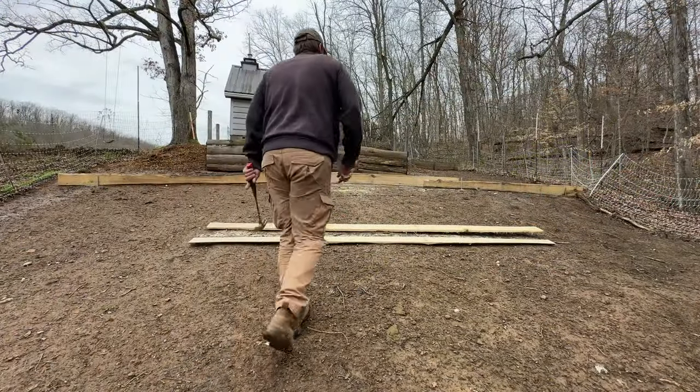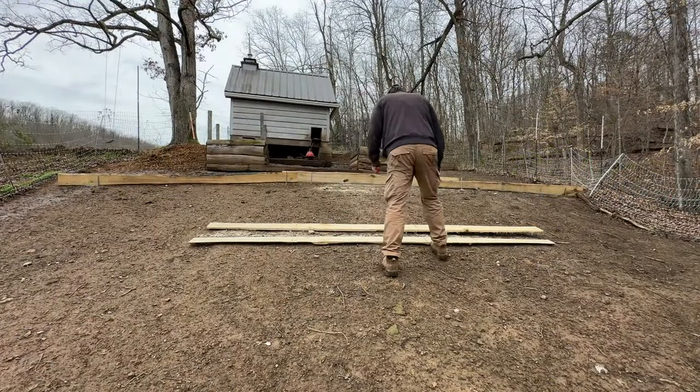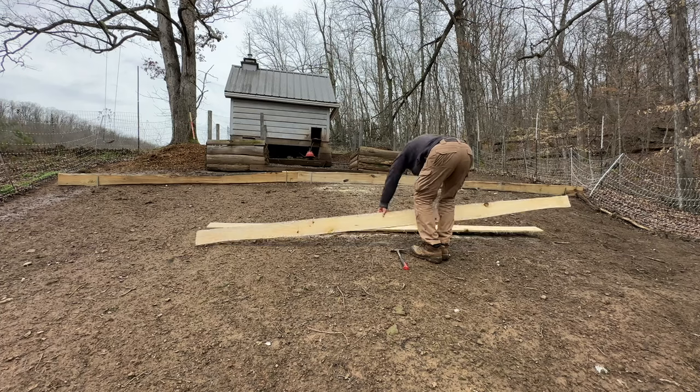I think we're going to try a little V form here, maybe. See what that looks like laid out.